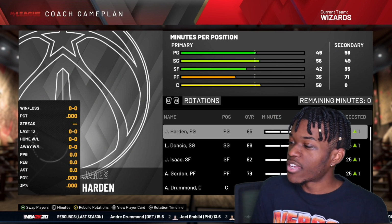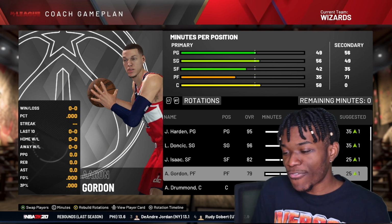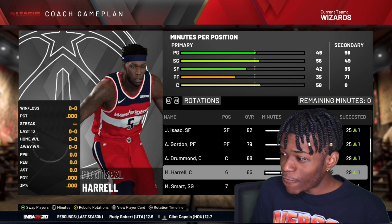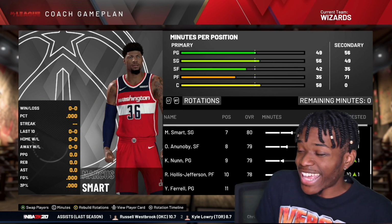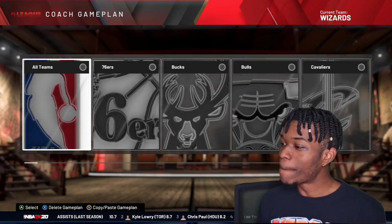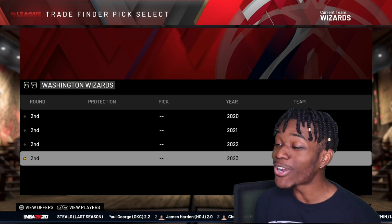So right now we're looking at James, Luka, Jonathan Isaac, Aaron Gordon still as our starting power forward. Again, we may change that. Drummond. Off the bench we have Montrezl, Marcus Smart, OG, and Kendrick Nunn. Like that's a crazy team. And then we got Rondae as our backup power forward at this moment. But let's try. I think we got 1 more first-round pick. So if I can throw Aaron Gordon. Oh, we don't have any more firsts.